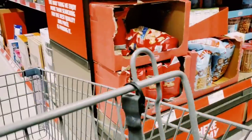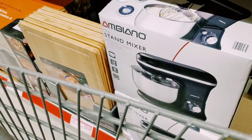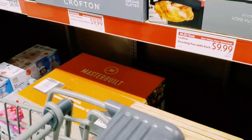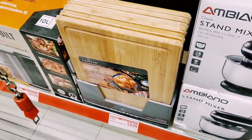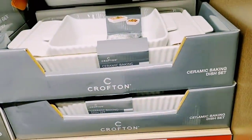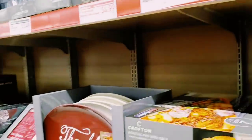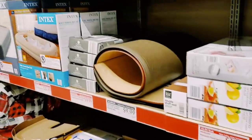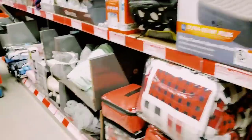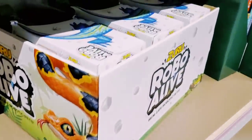Let's hope they have the new items. Okay, these are this past week. And we didn't get to see the cutting boards last week at my store. These are $9.99. It's a really large cutting board. The Crofton ceramic baking dishes, those are last week, $16.99. Okay, this is all last week and the week before. All right, let's go around the other side. Look at this. Those are new and those are this week. But let's go around.